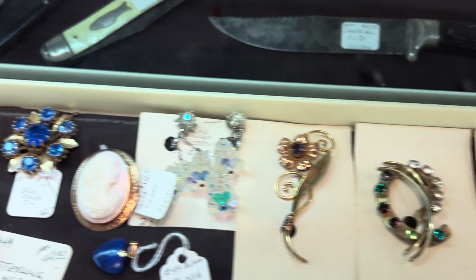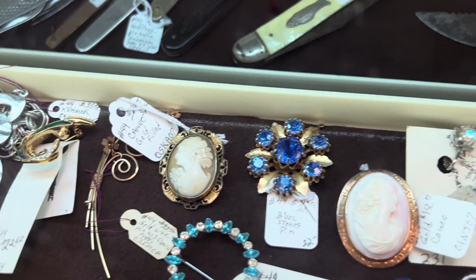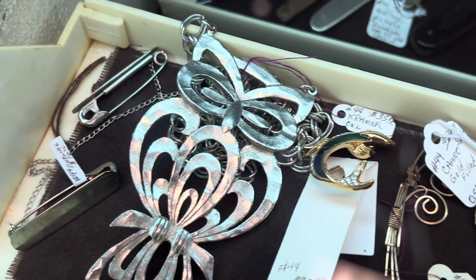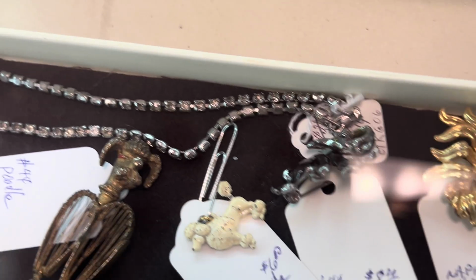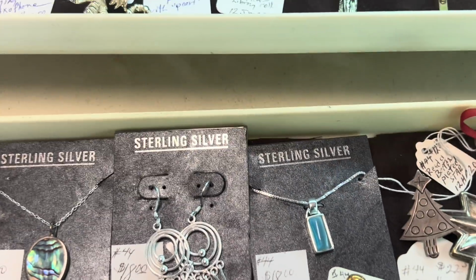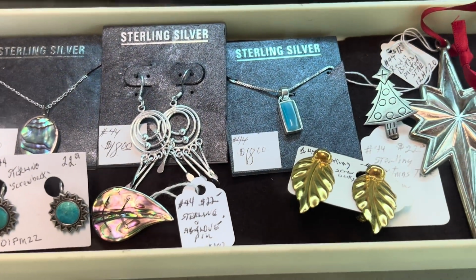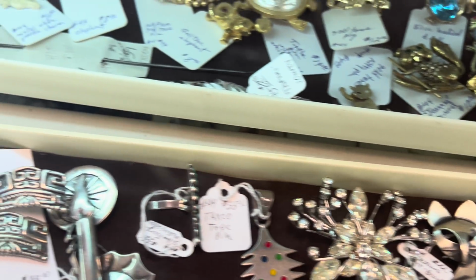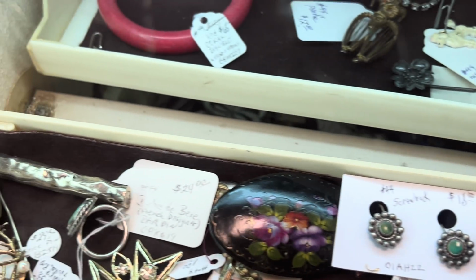Be sure and pick up those tags and read what they have noted as their quality, what kind of stone, what kind of glass, what kind of cut. Maybe they even have some type of approximate date, and that's always interesting to be able to learn a little bit more when you peruse these wonderful shops.